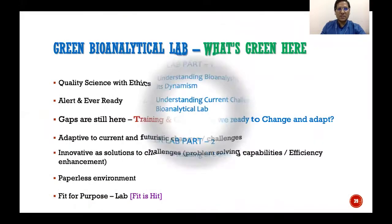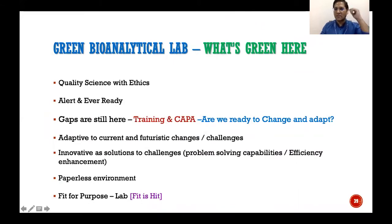So what we understood, we have to have proper ethics in our mind. We should be properly trained. We should be alert. Still, even if we have the best people, best lab, best systems in place, we'll still be having some gaps. So we should be ready to learn new things, ready to learn changes. We should be adaptable, right? Ultimately, we should be innovative enough to have solutions for all the upcoming challenges in our hand.